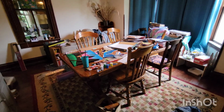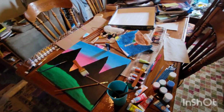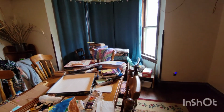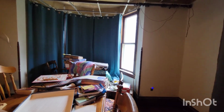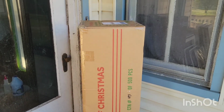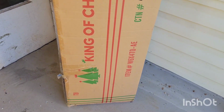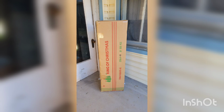We were able to host some guests in the dining room, but since then, my daughter has turned it into her art table. We've also played Scrabble in here, and I'm really looking forward to getting this set up for Christmas. Why Christmas, you ask? Well, because it's my first time to have a full-size tree. In all of the other houses I've lived in, I've never had room for a full-size Christmas tree. I've only had a small tabletop tree. And King of Christmas has already generously provided me with a 6.5-foot tall, flocked, pre-lit tree, and I'm so excited.